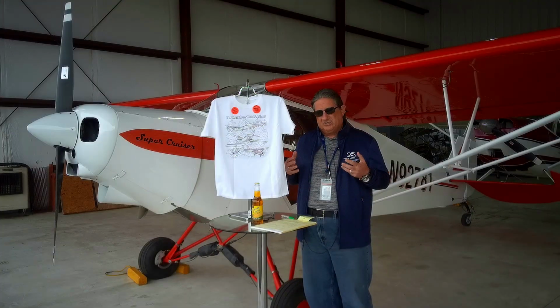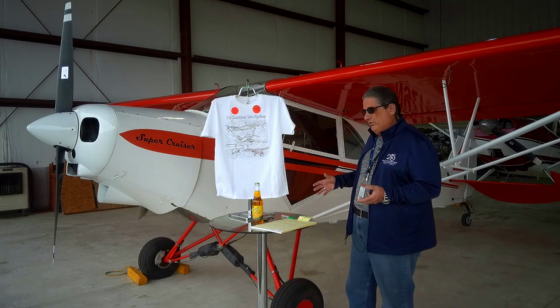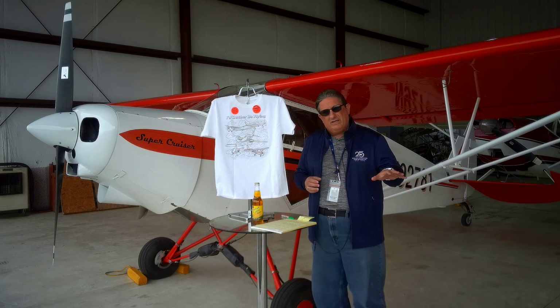In other words, it's slow enough so it could land on short strips. It could take off from unimproved areas, so it evolved in the war not only in flight training, but also, this Cub, as I said, it grew teeth. It grew teeth. How did it grow teeth, Greg?